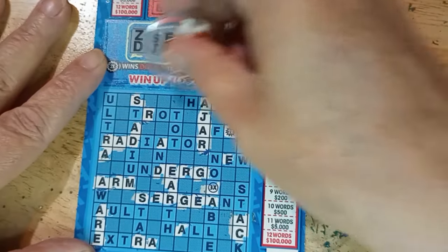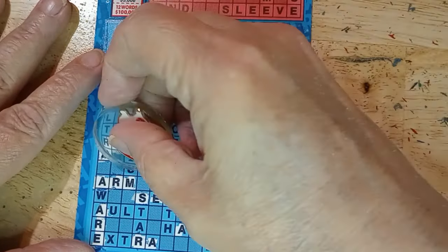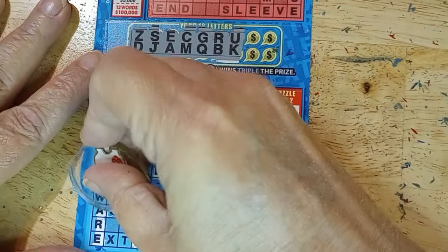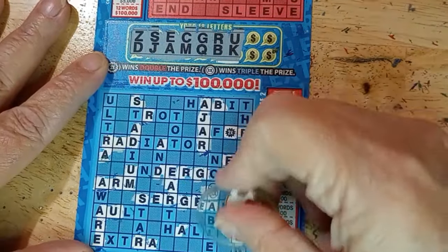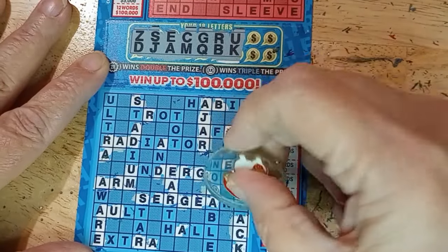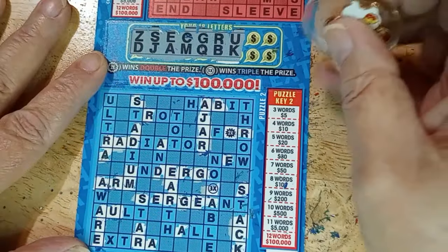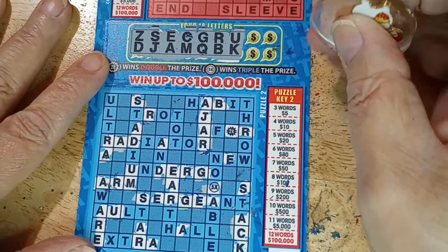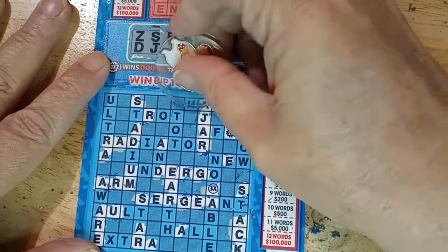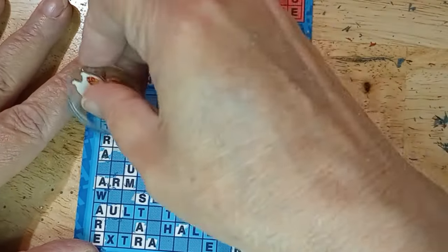U and K. U. K. Missed an S again. N and T would be really nice. Missed an A. Definitely nice to get the N and T. Got a P and H though. P and H.